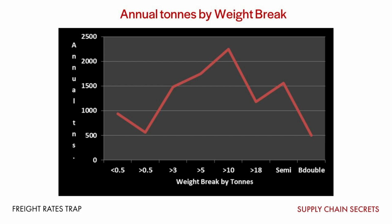One thing a freight operator might do is to say, oh, we see your most common weight break is in this 5 to 10, we'll give a really good price on that one. Does that happen a lot? Maybe not.